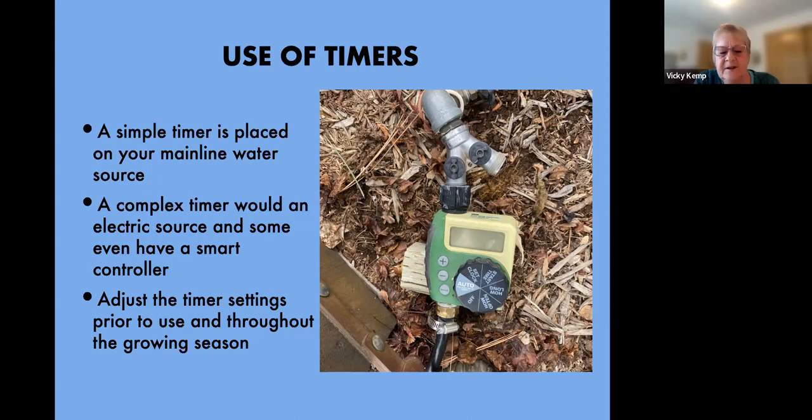And the other thing is your timer, you should set it to what you think is the right setting, and then go test it. Dig up the soil and see how deep the water is getting down, see if you need to add or decrease the water settings. And then throughout the season, you should be adjusting it to reflect the change in the weather, and also the size of the plants, how they're growing. The bigger the plant, they might need a little more water.